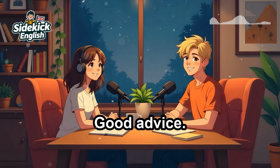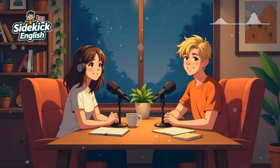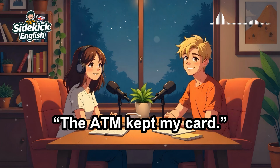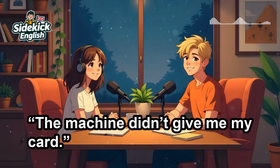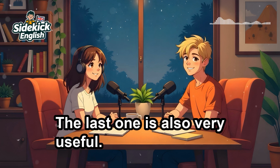Good advice. So remember these useful phrases. The ATM kept my card. The machine didn't give me my card. The ATM is not working. The last one is also very useful.